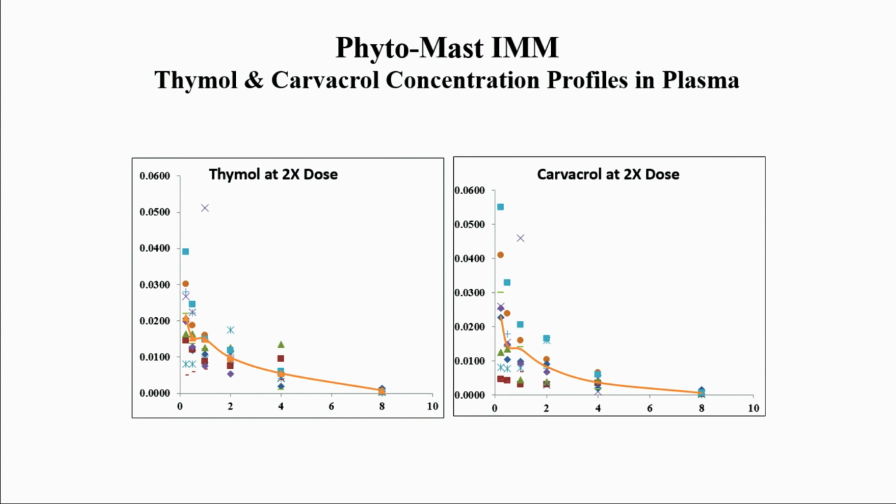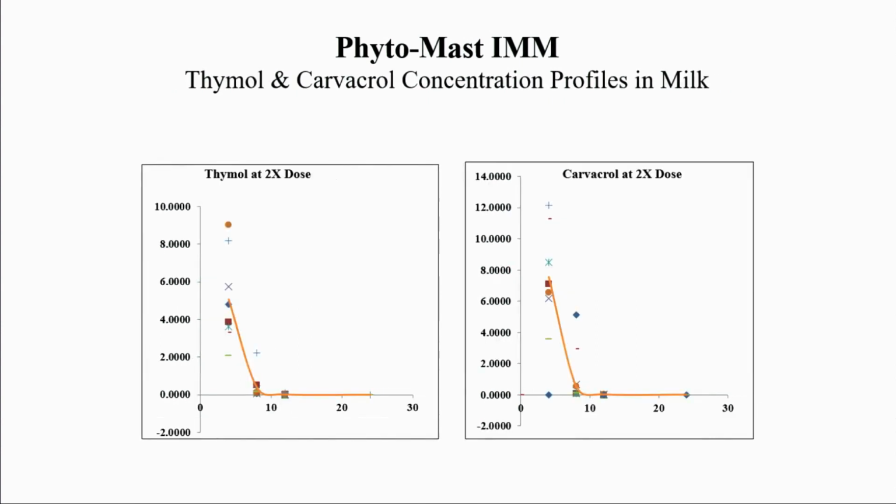And here are the results. This is the plasma concentration time profiles for thymol and carvacrol at 2x dose. And they sort of mirror each other, if you like. And as Hugh said yesterday, with the studies we did with goats 5 or 6 years ago, by 8 hours, nothing was found in the plasma. That's pretty good for both substances at 2x, the recommended dose. Looking at milk now, you'll see that by 24 hours, we were pretty clear of both substances. Keep in mind, we're only looking at 2 target molecules, but there are other substances in there.